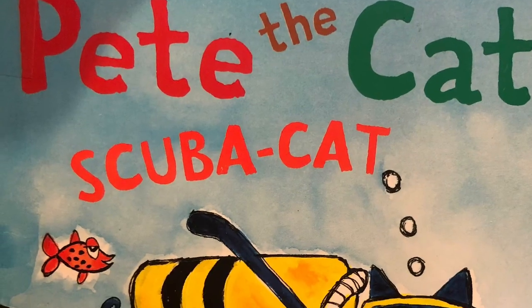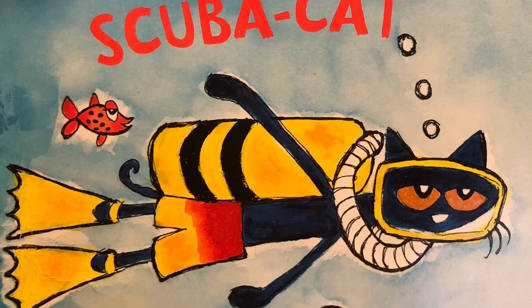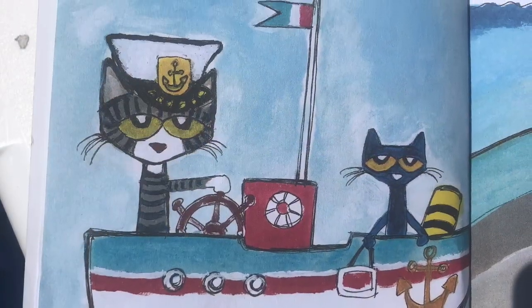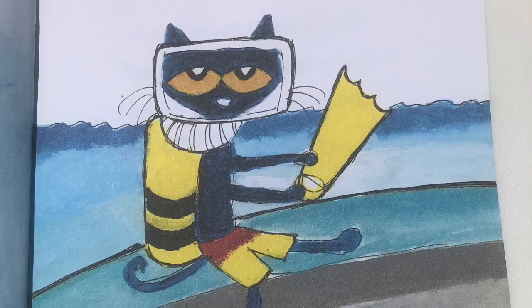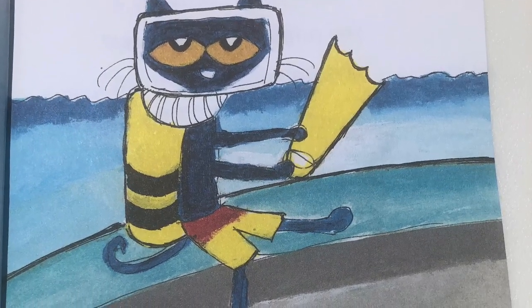Pete the Cat, Scuba Cat by James Dean. Pete the Cat is excited. He is going scuba diving. Pete puts on mask and fins. He has a tank full of air. He hopes to see lots of fish.